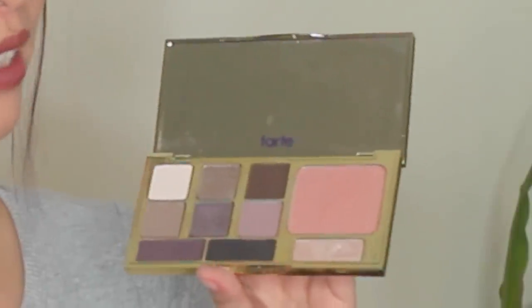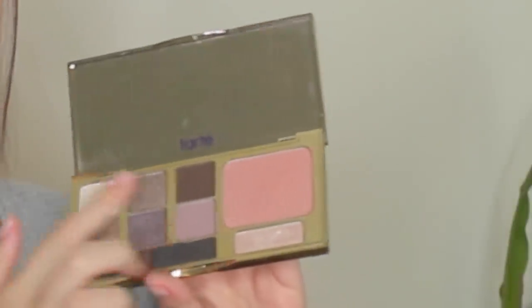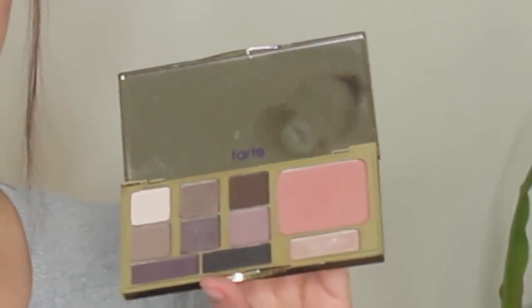A palette I've been really loving in March is this Tarte Energy Noir palette. I'm not going to stay here for too long because I dedicated a whole video to this palette right here. Just quickly show you inside, it looks like this. And the only letdown of this palette are those matte shades, because they are very hard to blend and all that.